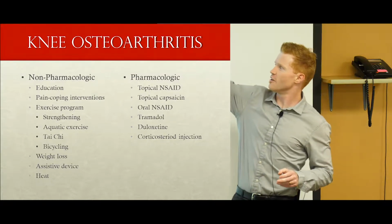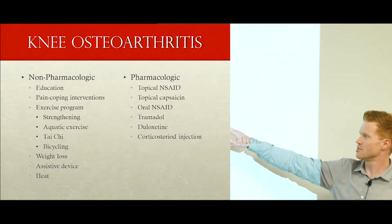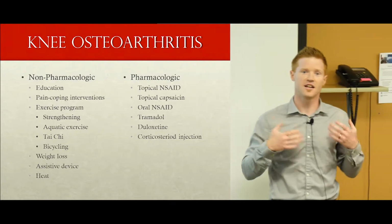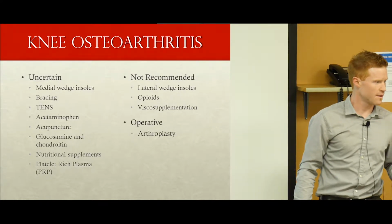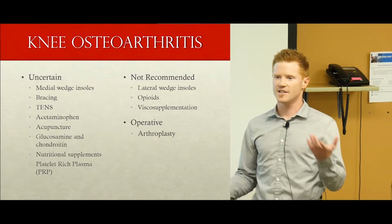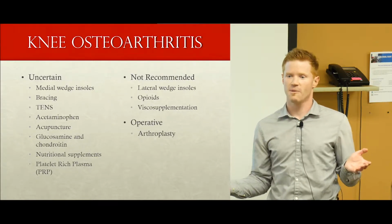Then you have your NSAIDs that you take by mouth, tramadol, which we talked about, duloxetine, which is one of those SNRIs, and then a corticosteroid injection can be helpful. There's things that we're not too sure about. Those are some with more of the best evidence. Now, going back to, there's some comments about alignment.